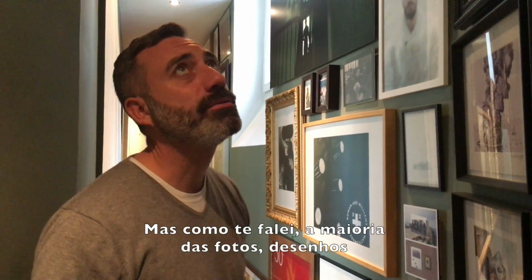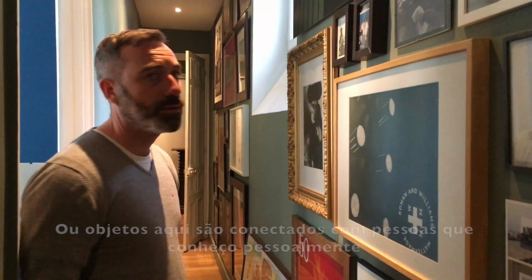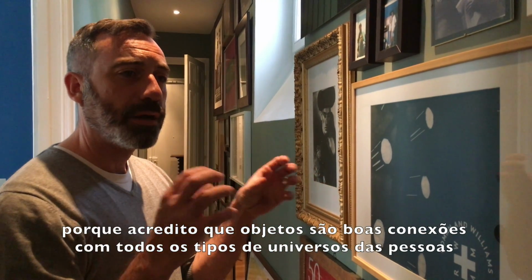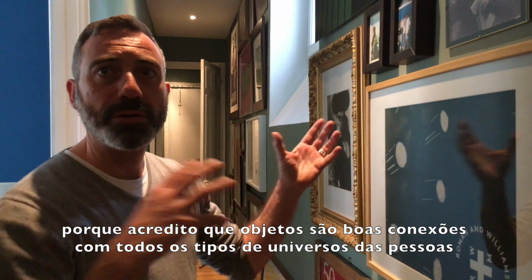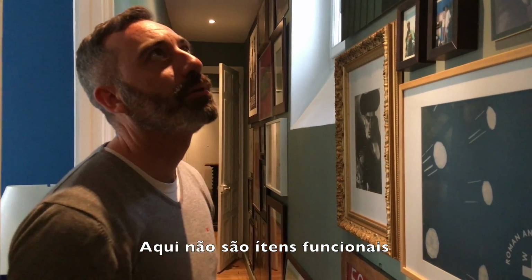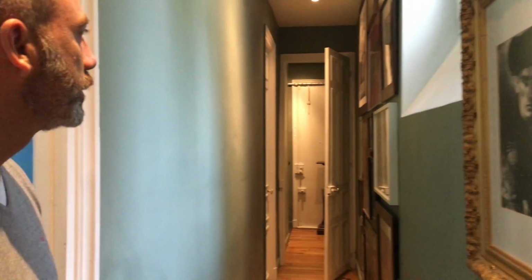But as I told you, most of the pictures or drawings or objects are more linked to the people I know, because I think the objects are a good connection with all the universe of the people, and this is not only a functional item. I'm quite impressed. This is really beautiful.